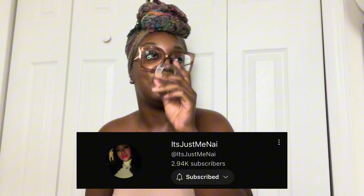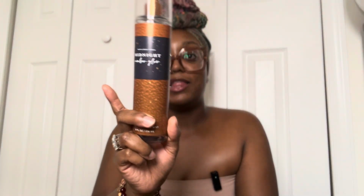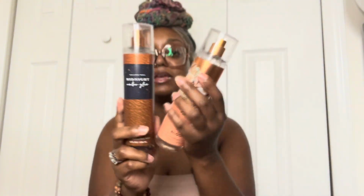And shout out to It's Just Me Nye. She had fire layering combos. Every time I think about this fragrance, I think about her because she came up with some fire layering combos, like layering this with, I think, Fall in Bloom, I believe she did. And I think Fairy Tale and Midnight Amber Glow. I tried both of them and was in love and was like, nah, Midnight Amber Glow is that girl.